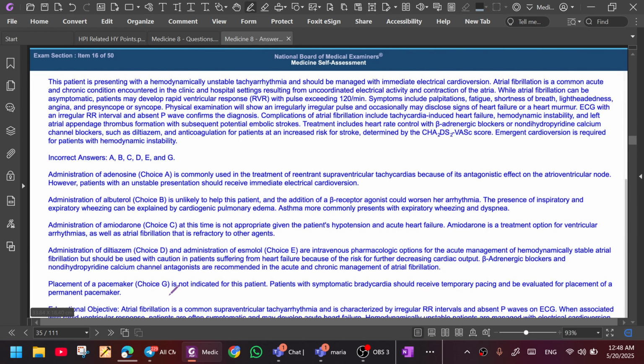Symptoms include palpitations, fatigue, shortness of breath, lightheadedness, angina, and presyncope or syncope. Physical exam will show an irregular pulse and occasionally may disclose signs of heart failure and heart murmurs. ECG with irregular RR intervals and absent P waves confirms the diagnosis. Complications of AFib include tachycardia-induced heart failure, hemodynamic instability, and left atrial appendage thrombus formation with subsequent potential embolic stroke.